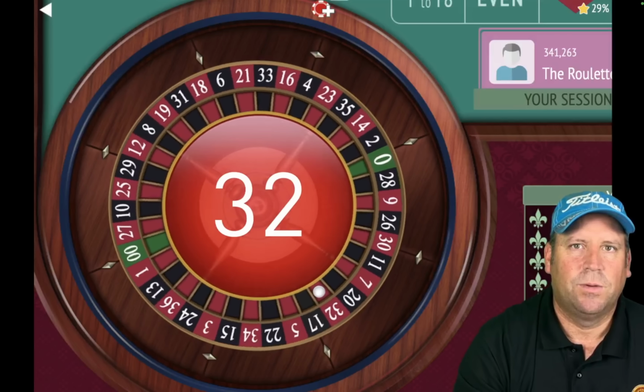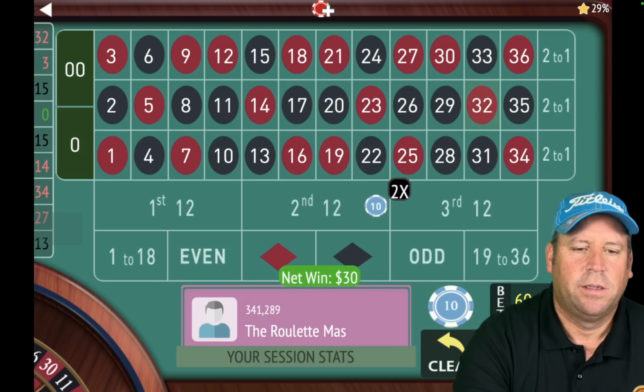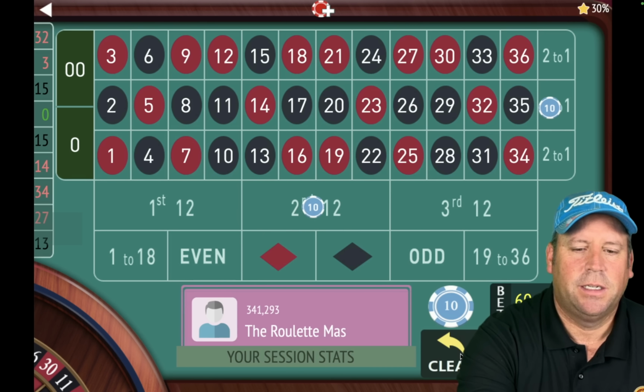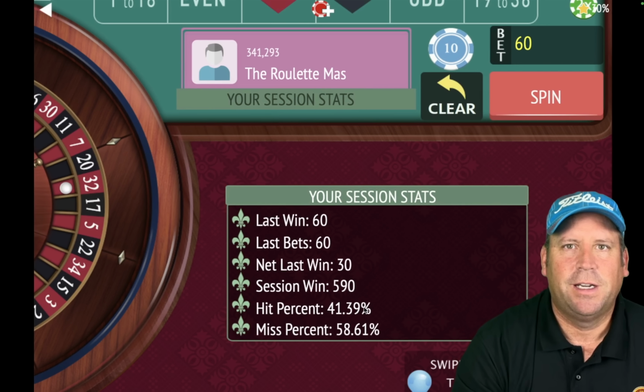That's a 32 red. That's a $30 win. So we're up $590, and let's go ahead. Actually, time just expired as I was talking there. So we're at $590 with Randall's system that won the bracket challenge.